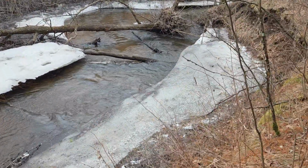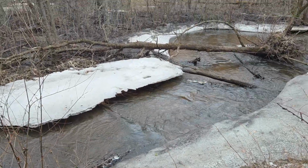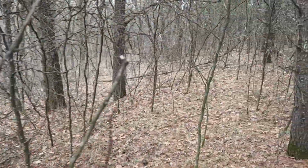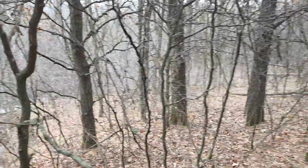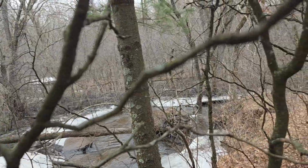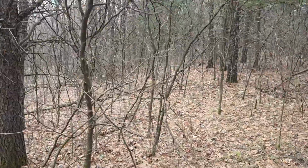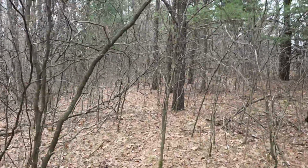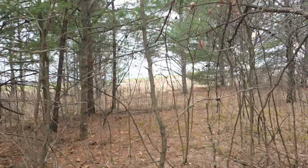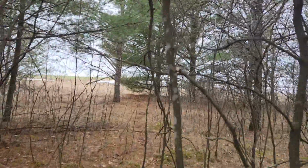Look at the size of that ice sheet. And this is just a small portion of this 80 acre of public land. We're just on the west side of the creek right now. Most of this public land is off to our left on the other side of the creek. There's that field right there in front of us now. That's the boundary. That's private where that field is.